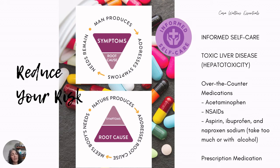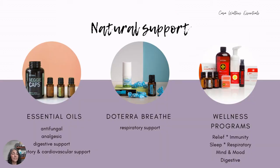There are many over-the-counter medications and prescriptions that can cause toxic liver disease. Definitely something like acetaminophen or non-steroidal anti-inflammatory drugs, anything like that. If you take too much of them or you're taking them with alcohol, it's going to really hurt your liver. And then again, just be aware of what you're taking into your body. If you have any concerns, again, I'm going to direct you back to your doctor to talk about those things.